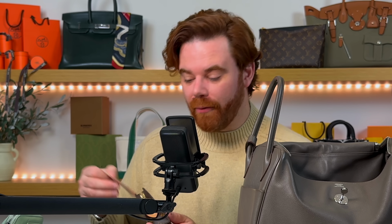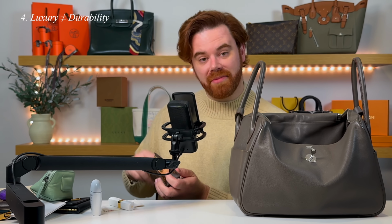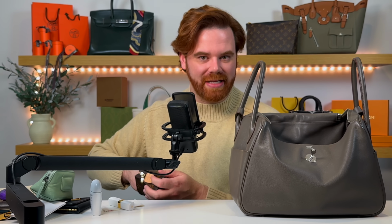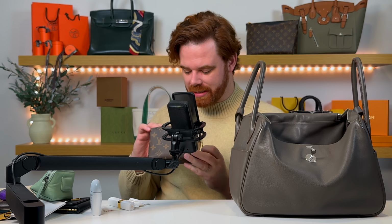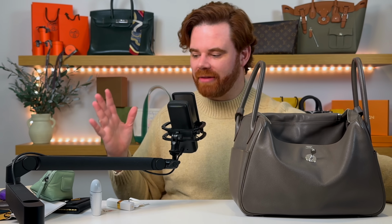Luxury does not always equal durability. Just because you paid a small fortune for a handbag doesn't mean it's going to last your lifetime or that it's for everyday use. And I know this sounds like an oxymoron because you're thinking to yourself, Caleb, you just said use my stuff, but you have to use it wisely. You have to take care of your things. Yes, it's still fun to throw around a Birkin and have a beat up Birkin, but at the end of the day, you need to take care of it so that it lasts your lifetime.